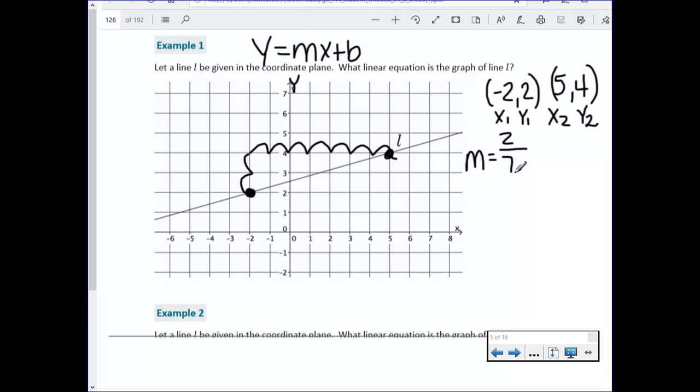Okay. So my slope is 2 over 7. So what you're going to do is, and actually, I'm going to use this point right here, the one that has a 5 and 4. And instead of saying y equals, I'm going to replace that with what my y is in this point. So 5, 4, what was my y? 5 or 4? 4. So instead of saying y equals, I'm going to say 4 equals.